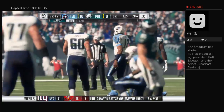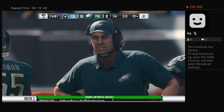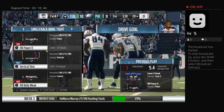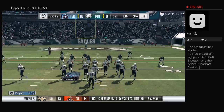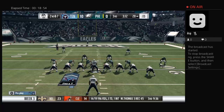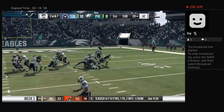Well, that's not a run that's going to make any of the highlight tapes, but they've been moving it well all game on the ground. This is another one that keeps them moving forward. And the defense with their backs against the wall a little bit here as the offense is in the red zone. A second down run for Murray.